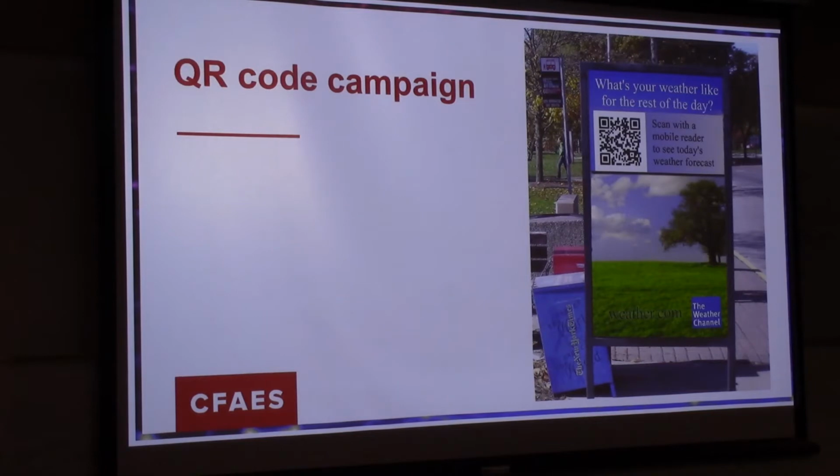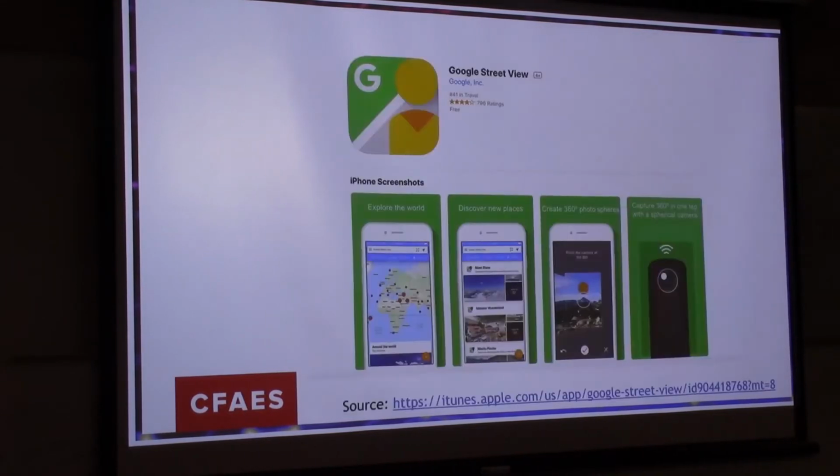I don't have it here, but we start them out with creating their own business card. In this one, the idea was, let's use Pixlr and the concept of the QR code to create something, come up with some idea. This is one that Tim did as an example to show them: scan this, and you can see what the weather is. So you're at the bus stop, you can say, is it getting ready to rain? We really wanted to get them thinking about how they can use the technology.